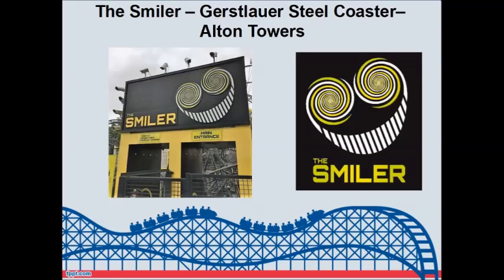The next one is going to be Smiler at Alton Towers. I thought this one was just kooky. It gives you a mind trip because of how his eyes are just spirals. It's a very cool logo. It's an odd name for a coaster, but the logo itself is very cool. Like I said, I like the eyes a whole lot. If you've seen pictures or videos of this, you know they've got cameras all around you, and it just makes you smile. So maybe that's where the idea for the logo came from. It just looks like a crazy character smiling at you, so it fits perfectly with the name.